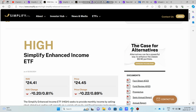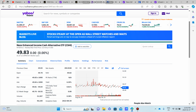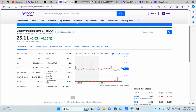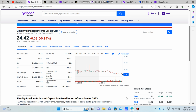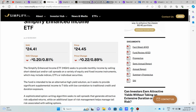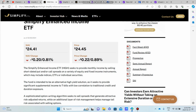So these are all ETFs pretty much based around, we have High and Buck kind of placed around the $25 marker, and then we have CSHI about the $50 marker, which is about double that. Basically, you could see here by their stock charts, they all pretty much are flat, trend a little up, a little down, or pretty much all sideways. And basically, a lot of these 3 ETFs pretty much do a lot of the same thing. They do it in little different ways, but are around the same area, which kind of implies why they all have similar stock chart patterns.